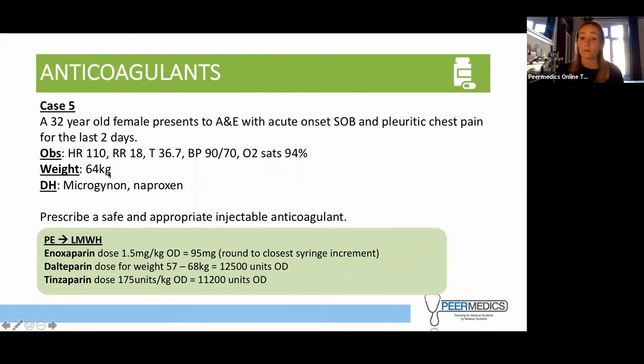Okay, so I think we've all established that she's suffering from a PE. So what we need to prescribe is a low molecular weight heparin. So the different options that you have are enoxaparin, dalteparin, tinzaparin, any other parin you can think of. And all of these doses you'll find in the BNF, you don't need to remember them. You just need to put in the drug monograph. So if you just type enoxaparin into the BNF, it'll come up with the dose and everything that you need to know. So in this case then, we're going to go for enoxaparin.